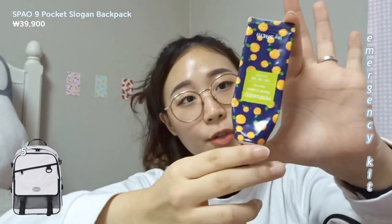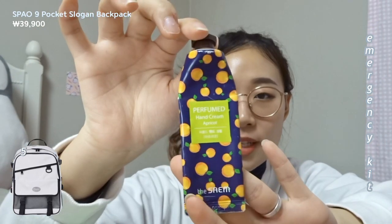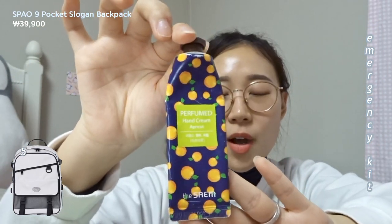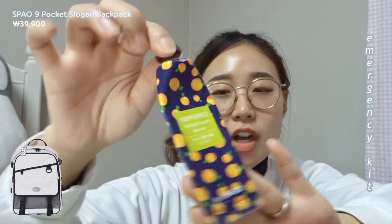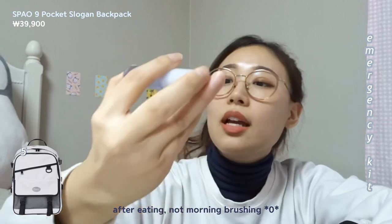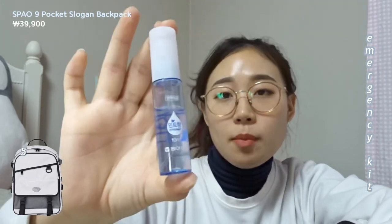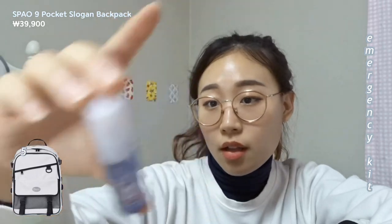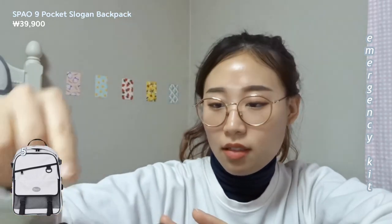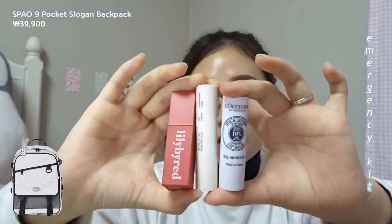And I have a hand cream from Tosem, and it's perfumed hand cream in, not flavor, fragrance, apricot. In case I don't get to brush my teeth, I like to bring this around. It's a peppermint breath spray, a band-aid, a hair tie. These are all just lip products that I must carry around.